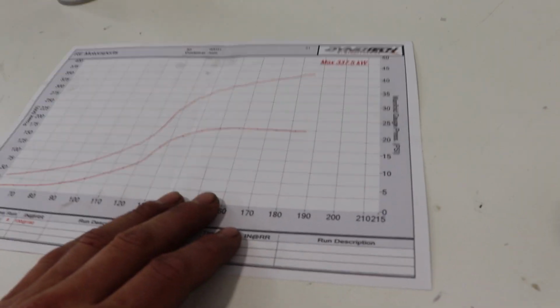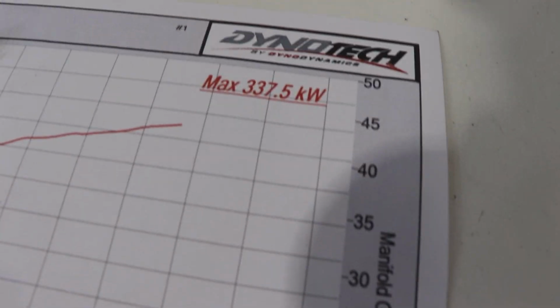But like I said before, on a pretty number happy dyno and whatnot. So the genuine 337 and a half. Oh, I'm stoked with that.